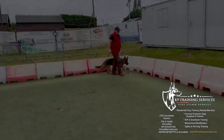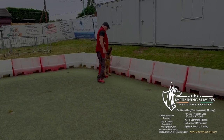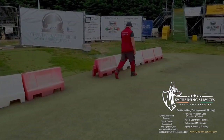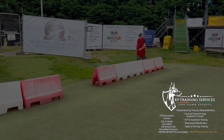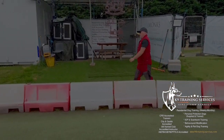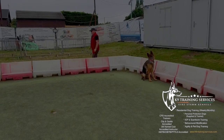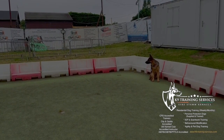Now we're going to do a sit and a wait here. Sit. Sit, Trudy. So this she found really, really difficult. You couldn't literally go out 2 foot away from you and she'd be moved out of position. So this is taking a lot of work to get to this stage. Sit. So we'll go over this now with the ball.